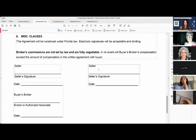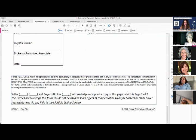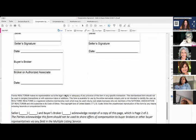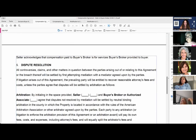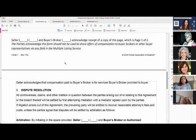Seller signature, buyer's broker. Even though it says broker or authorized associate, I would just do broker. Okay. Seller, and again, buyer's broker. So if the broker has to sign here, and they have to sign in that other place, might as well just have them sign all the places that say broker and call it a day, right? And then you're done with that form. All right, any questions regarding this one?